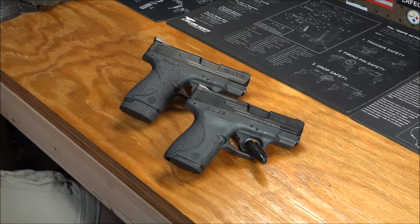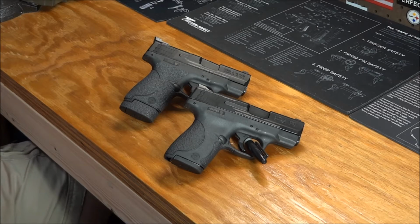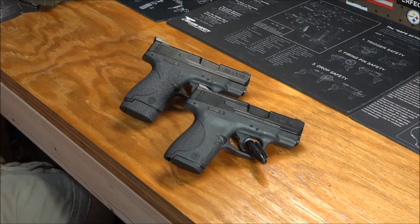But so when she ended up going, and she doesn't really know particular brands or models or anything, when she chose the M&P Shield, she didn't choose it because I shoot the full-size M&P. She said she didn't even think of that, or wasn't even aware of that as much. She chose it because of the way it feels in her hand, the size of it, the way she shoots it, and just overall comfort and, I guess, reliability that she felt with it. So the fact that she chose the Shield also made me feel a little bit better.